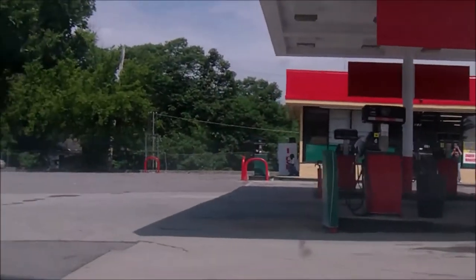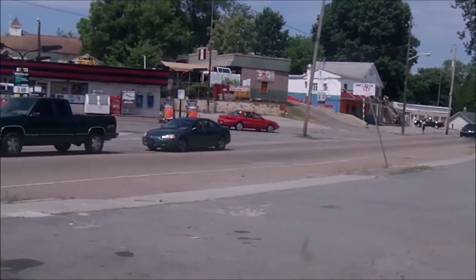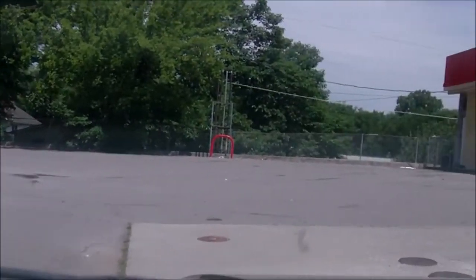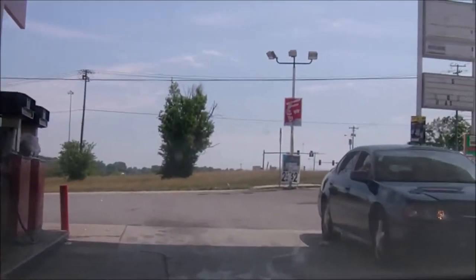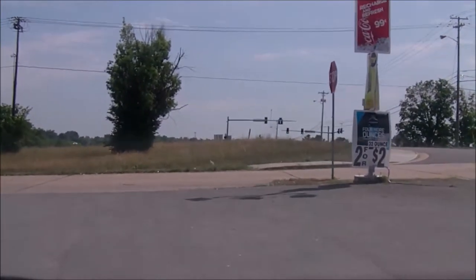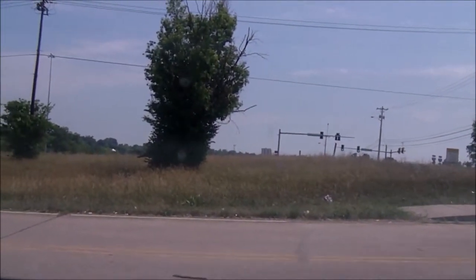Here's another gas station. Has a little market with it. Sometime a few years ago, I believe I was in this store. I don't think they're doing $2 million worth of business in anything either.